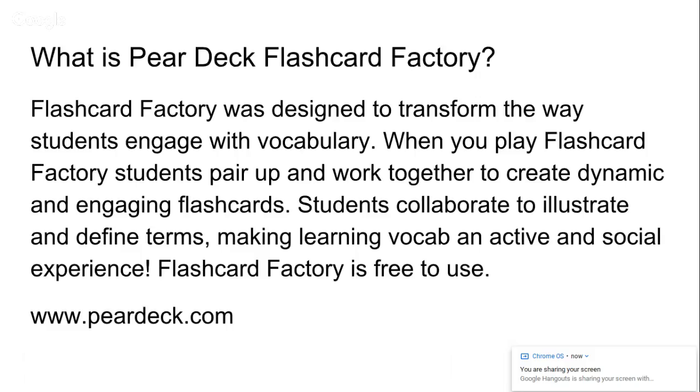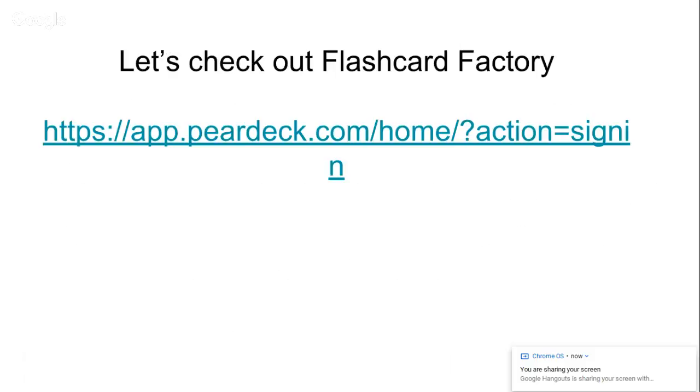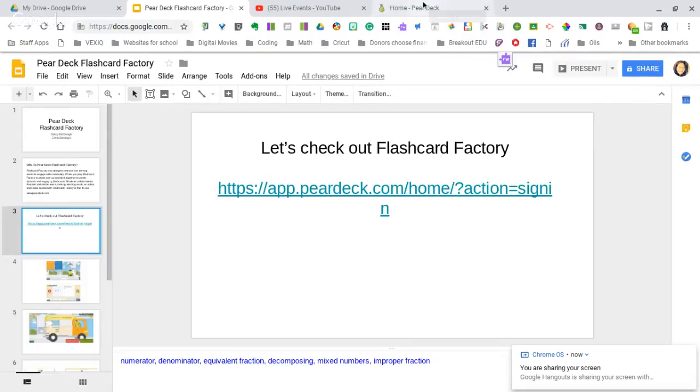This is just a little information about what Flashcard Factory is. It basically is working with your students in creating interactive flashcards. And you create the initial flashcards, and then the students will add to it. The website you go to is peardeck.com. And once you're in Pear Deck, and if you can't find it, just Google Pear Deck and it will pop up. Once you get there, you have to create an account or log in if you already have an account. And I'm going to take you to the Pear Deck.